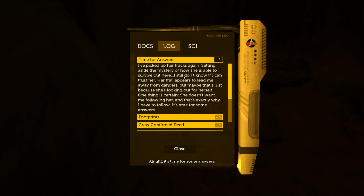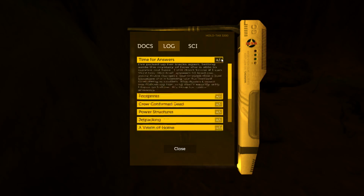Time for answers. I picked up her tracks again, setting aside my mystery of how she is able to survive out here. I still don't know if I can trust her. Her trail appears to lead me away from danger, but maybe that's just because she's looking out for herself. One thing is certain, she doesn't want me following her, and that's exactly why I have to follow. It's time for some answers.